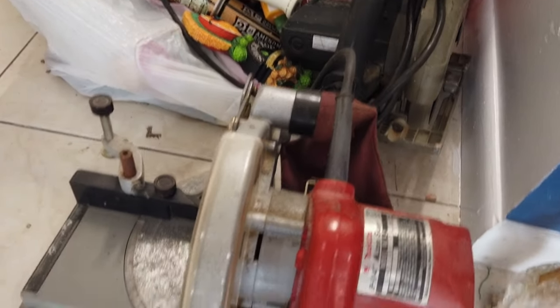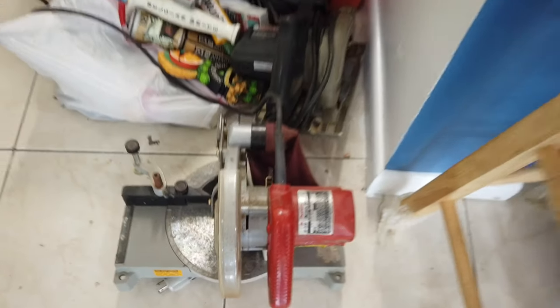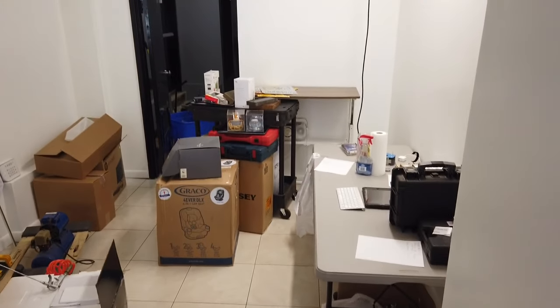Bought some old tools from this guy. They were old beat up tools. Let me actually show you. Old raggedy Porter-Cable. Porter-Cables, you can make some money, but the guy was just all the stuff that's listed today.